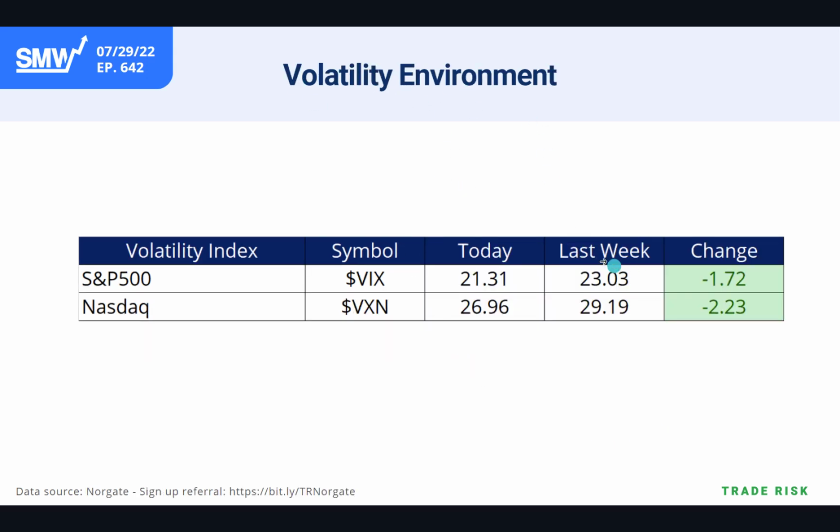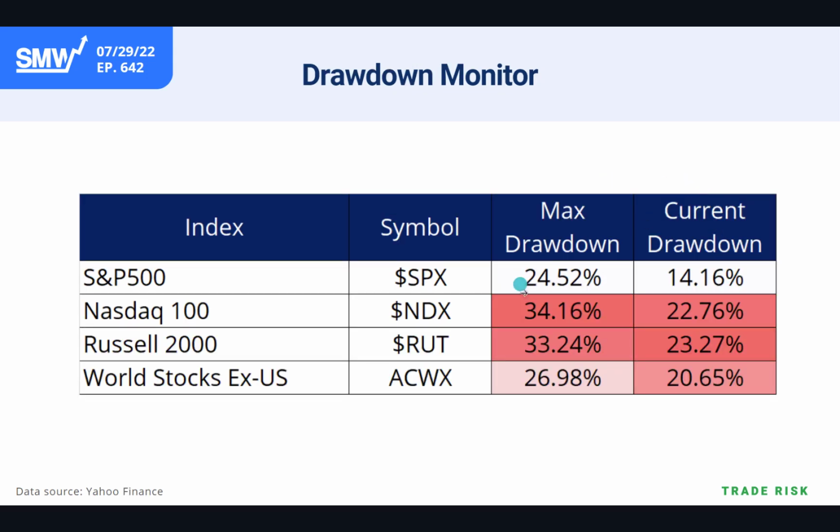Now, volatility environment, again, this has been something that has been positive here. This was almost the preemptive lead into what is now the bullish resolve higher, but the VIX here has been, again, just very heavy to the downside. We saw the VIX again drop lower this week. It's now trading at 21.31, and we have the Nasdaq Volatility Index, which was down over 2 points, trading at 26.96. So again, you're seeing that fear coming out of the market, and you're seeing the lowest levels in volatility in recent weeks and months, almost towards this year.